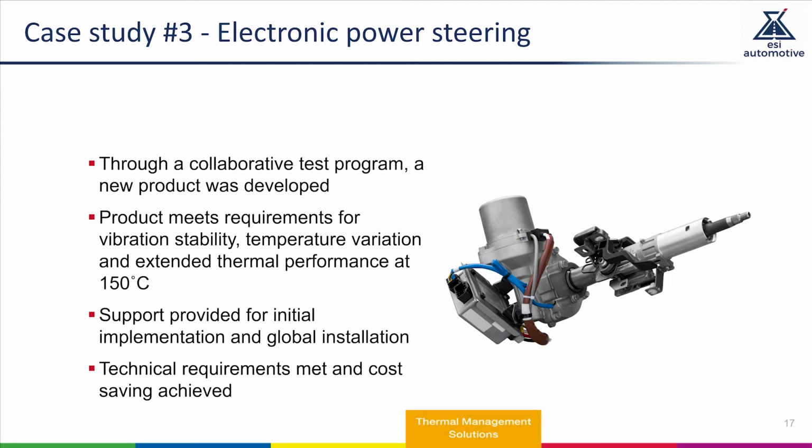The customer came to us with an extended project proposal. The work was to develop a material that could withstand their thermal, vibration, and gap filling needs. Through collaborative testing, we were able to deliver a cost-effective product that met all performance needs at 150 degrees Celsius.